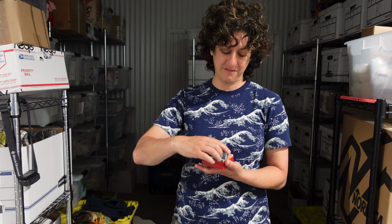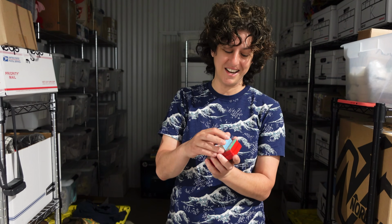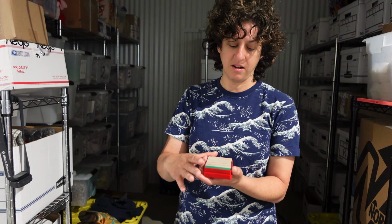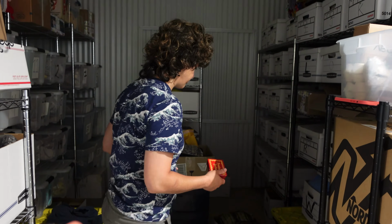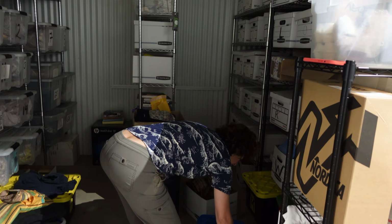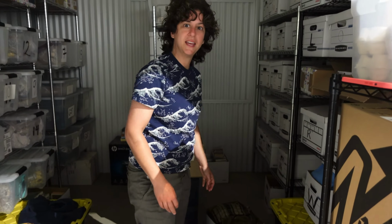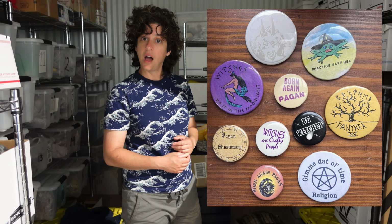I had it listed at 14, I think. Yes, I had it listed at 14, and I accepted an offer of 8 because we paid $1 for it. Yeah, plus shipping. And we got this at an estate sale where it was a woman who had a lot of Wiccan stuff. Wiccan T-shirts and pins, which we still have a bunch to list. We sold some, but we have a ton to list.